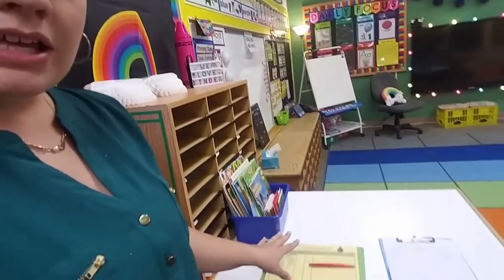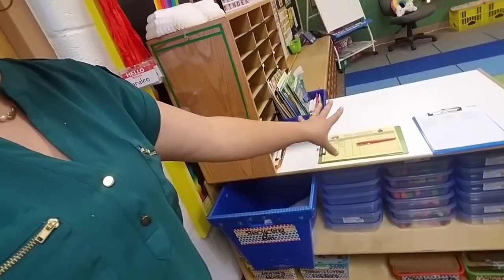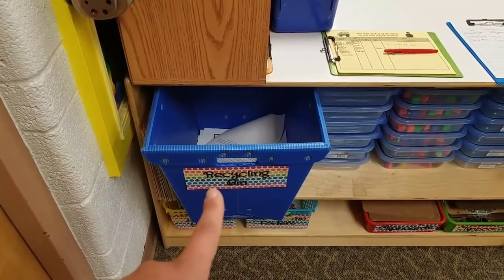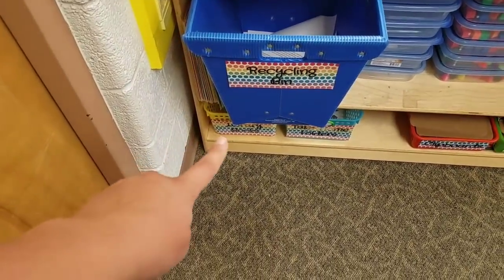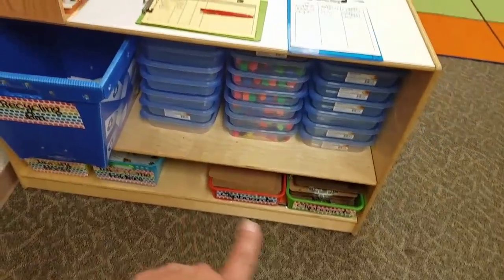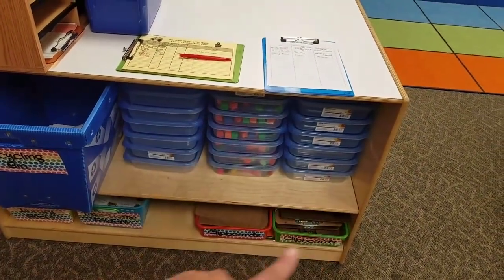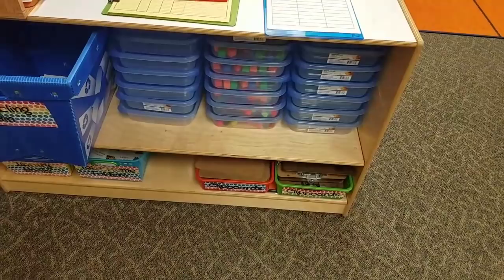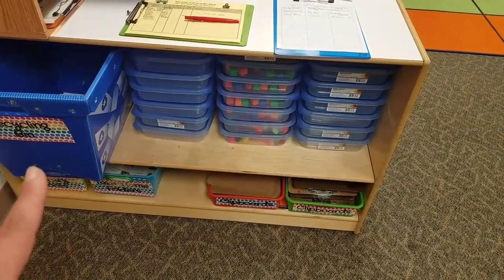Then if you cycle over to this side of the room, this is the nice system that I have when I walk in. Let me turn you around and I can show you everything that is in my room. Down here we have our recycle bin, and that's where they'll drop off library books and their take-home folders. These are places for clipboards since we will be doing a lot of our work on the floor. These are work in progress, and these are places where they will grab their morning work bins. Those are from Terra West, and I will show you those as I get those put together.